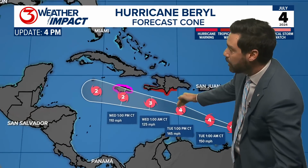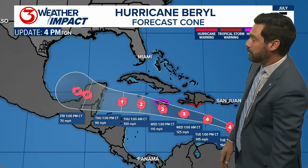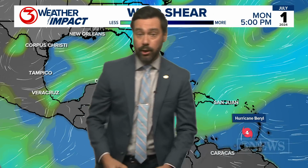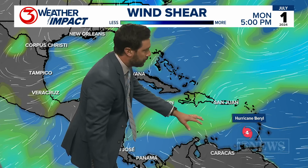Again, a major category 4 hurricane, very symmetrical, very well-defined eye, moving fast west to northwest, 21 miles per hour. There's going to be some hurdles for Beryl to overcome in the Caribbean as it continues to the west. You'll note the weakening as it progresses farther west, down to tropical storm status in the southwestern Gulf. But before it gets there, it's going to have to get through some wind shear in the Caribbean. That's one of the reasons why you see those categories lower as it moves farther west.